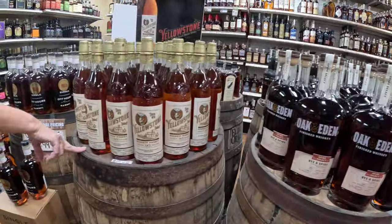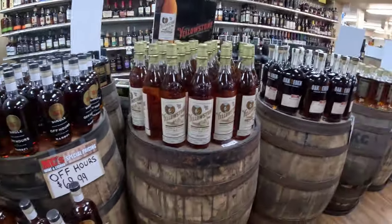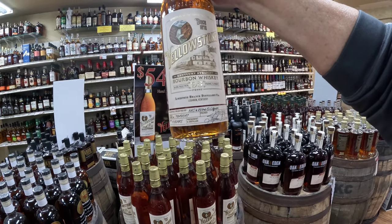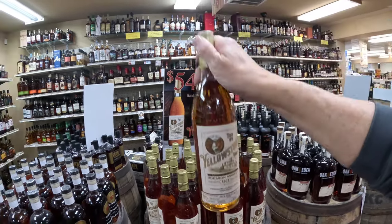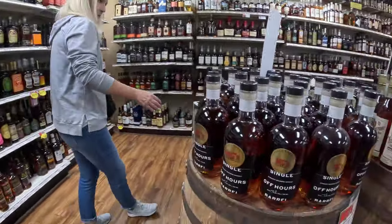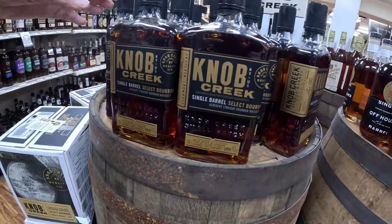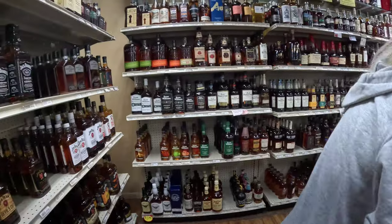Here's Yellowstone. Yellowstone bourbon. That's a hand-selected barrel right here. This is a good price. 54. 4 years. Cool. Oh, that's nice. Single barrel, it's a select. That's cool. But I think I've got that from MC's. Almost positive.